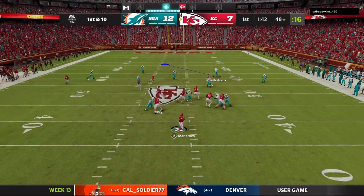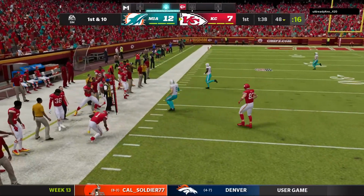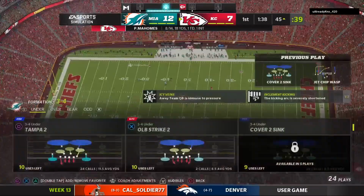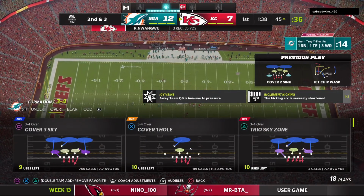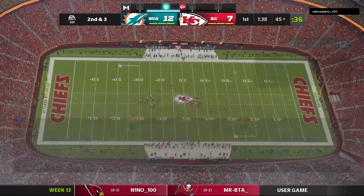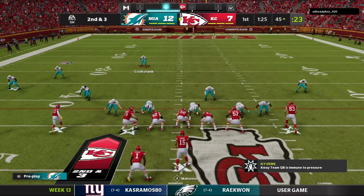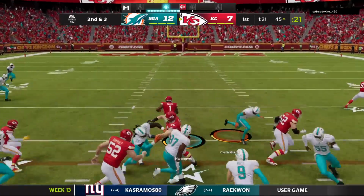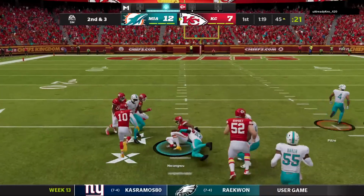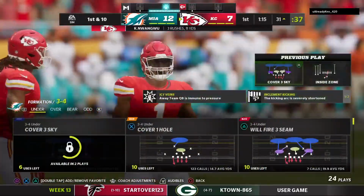On 1st down, Mahomes. That'll be complete to the running back, Nwangu. And he's out of bounds as he gets this down to the 45. That's good. The completion there for 7 yards. And it'll bring up a 2nd down. Handoff here to Nwangu. And he gets it inside the 35 and just shy of the 30.